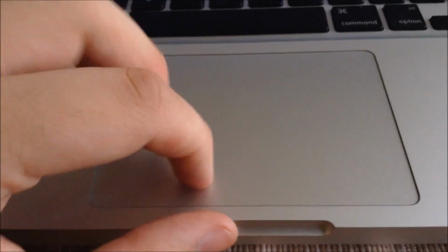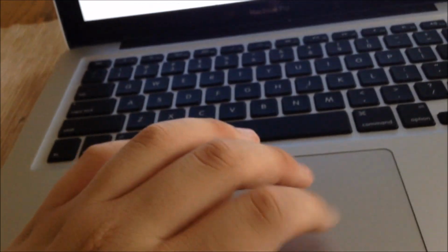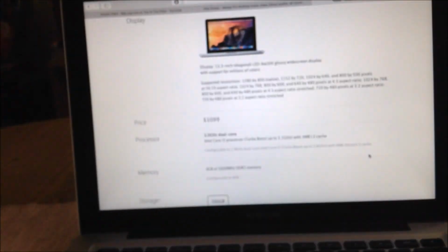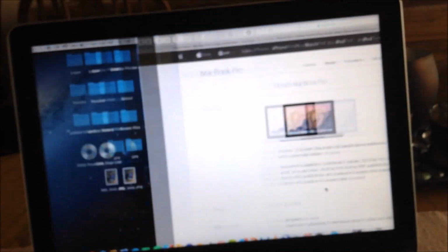Trackpad-wise, the MacBook has a magic trackpad, which Apple calls it, and you can do all these fun, cool gestures. And it's not magic. Well, that's what they call it. And just all the cool little gestures, whatnot. So yeah, that's with the Mac. Let's move on to the Toshiba versus the Mac.